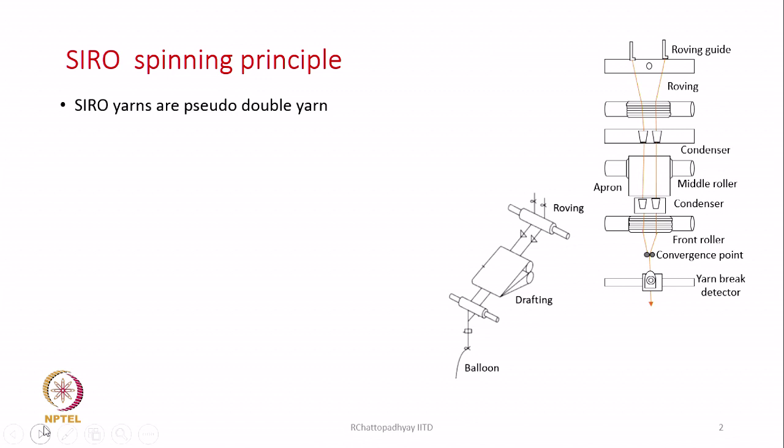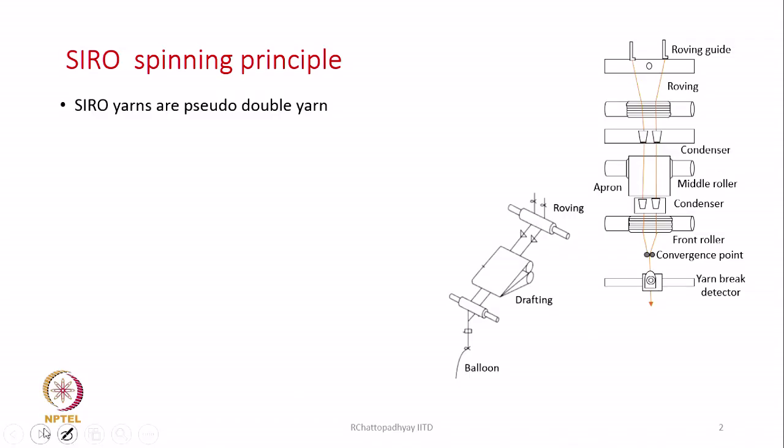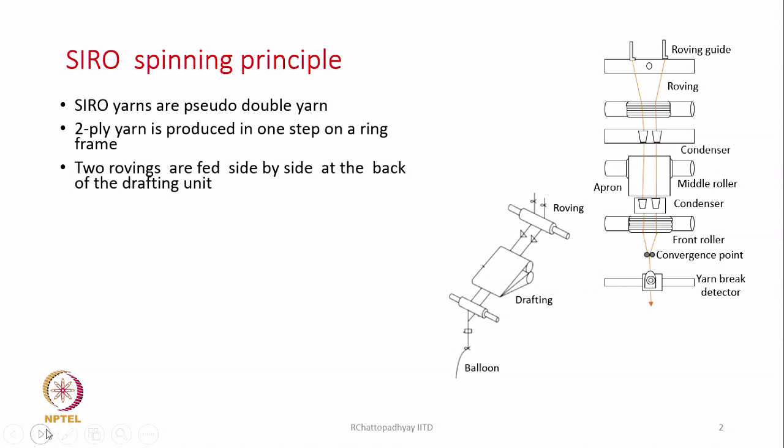Single yarns are not good for direct weaving operations, because the abrasion resistance of single yarns is poorer in comparison to a ply yarn. Now, the technique is very simple and we usually use a ring spinning machine to produce cyto yarns. So, basically it is a 2-ply yarn produced in one step on a ring spinning machine or on a ring frame with very minor modifications.